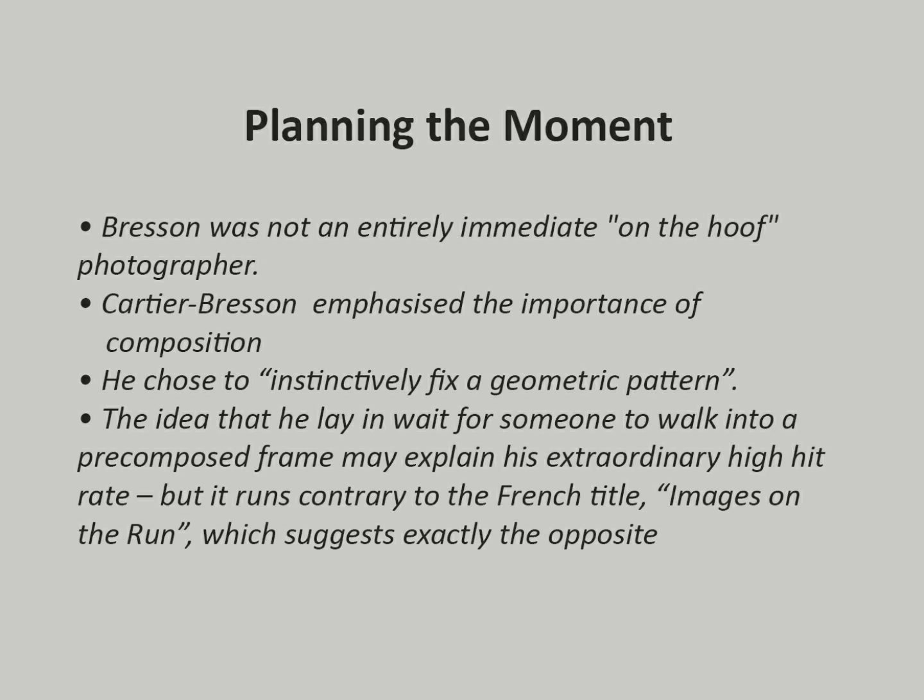Though some people have commented on Bresson as not being entirely an on-the-hoof, immediate photographer, Cartier-Bresson would always emphasise the importance of composition, and he chose, because of his artistic training I think, fixed geometric patterns. But the idea that he lay in wait for someone to walk into a pre-composed frame may explain his extraordinarily high hit rate, which runs contrary to the French title of his book, Images on the Run, which suggests the opposite.